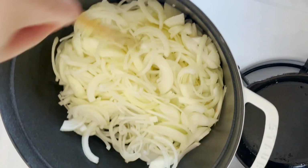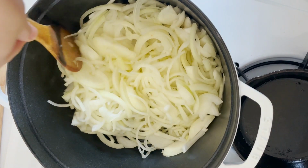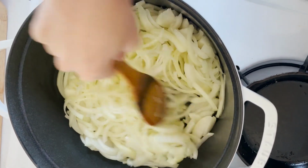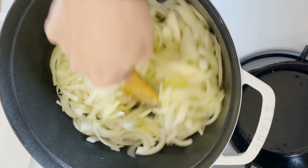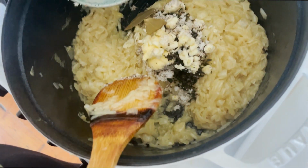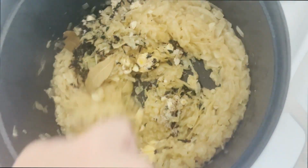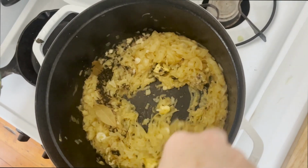Then you add in some more butter, your herbs and spices, and you let that cook until it's super aromatic and all of the herbs and spices are infused into the onion. From there you add in your white wine, a bit to give it the steam, a bit to give it flavor.